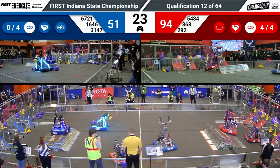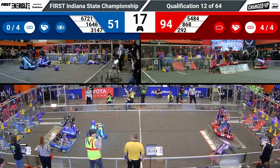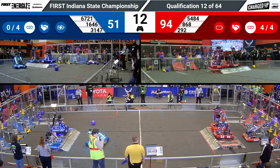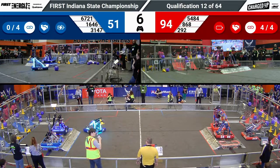On the Red Alliance, Panther Tech is going to get on the charge station early. Reminder that 26 points scored on the charge station will get you the activation bonus in this match. With 10 seconds left to play, things are mostly at rest. 2 up on blue, 2 up on red.